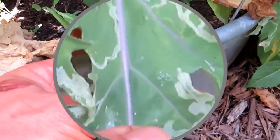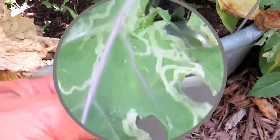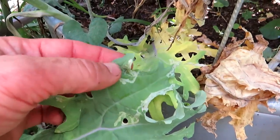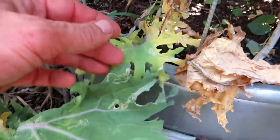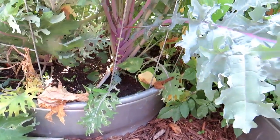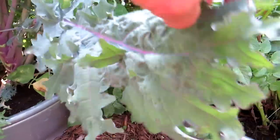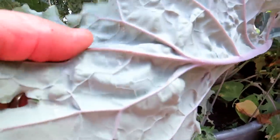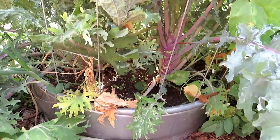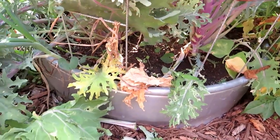The pattern right here, those are leaf miners. And they're all going to get removed. You can see the pattern over here. They get right in between the top and bottom of the leaf and they just make these trails. You have to learn what the different patterns are of problems. Like when an insect comes, you know that's a leaf miner. When you see that white pattern, you know that it's white flies. Each treatment's going to be a little bit different, but you do have to learn what the different patterns are telling you, what disease you have or what pest you have.